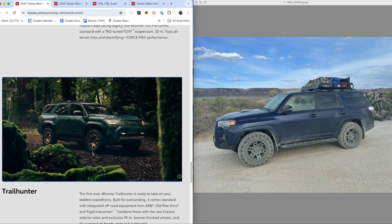It's not 35s, but most people don't need 35s. Frankly, most people probably don't want 35s. The fuel economy is bad as it is, and so many folks are not actually using 35s for what they're designed for. So I think a 33 might be perfect for the 4Runner. Now, I've got KO2s on mine. I think these are Toyo Open Country. I don't know too much about them, but I have some friends that have them, and they like them. So I'm sure this will be a fine all-terrain tire.